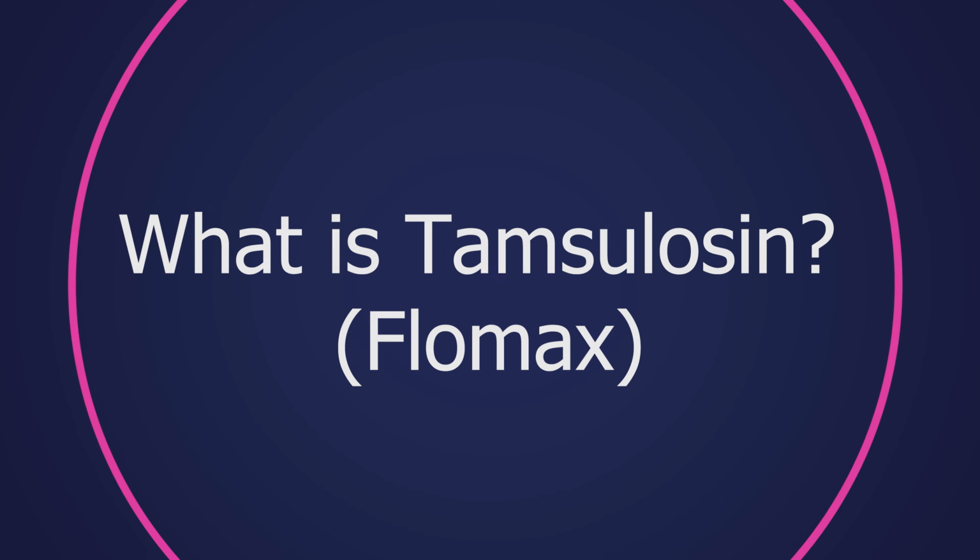So what is Tamsulosin and how can it improve my prostate symptoms? Tamsulosin, or Flomax, is a medication that's commonly used to manage a condition called BPH.